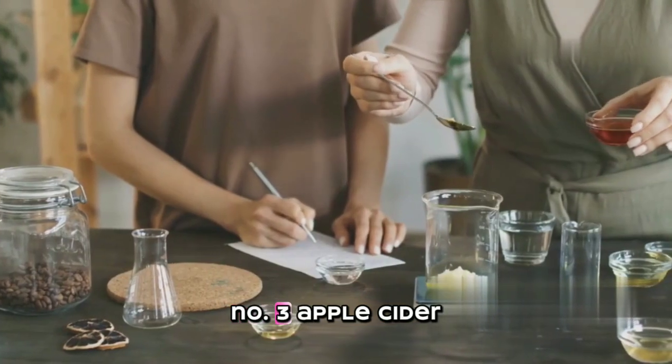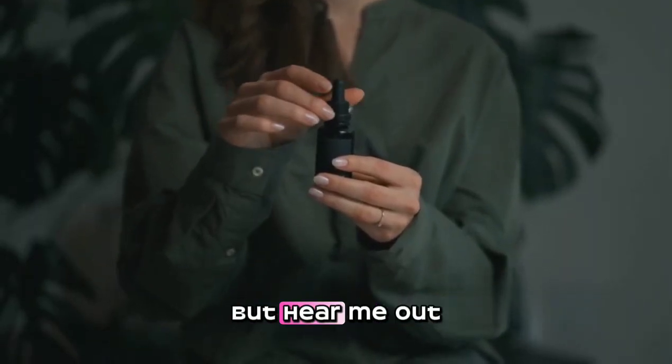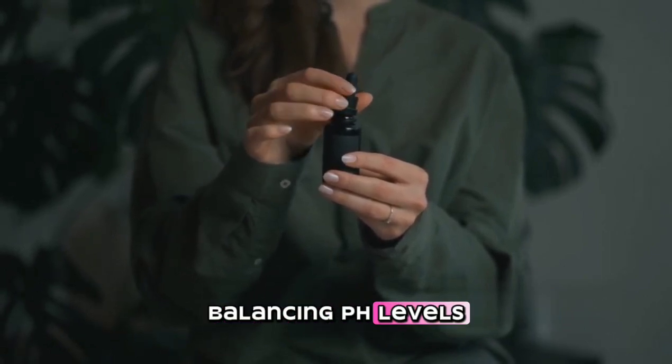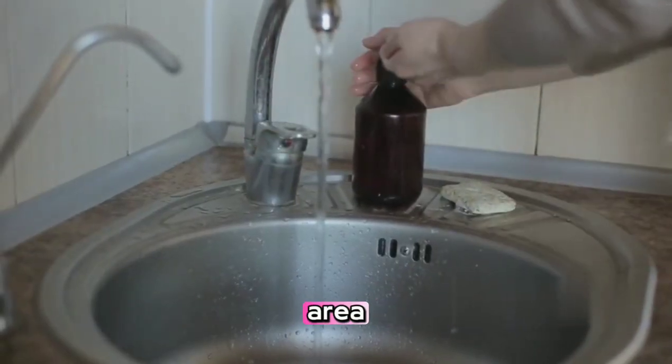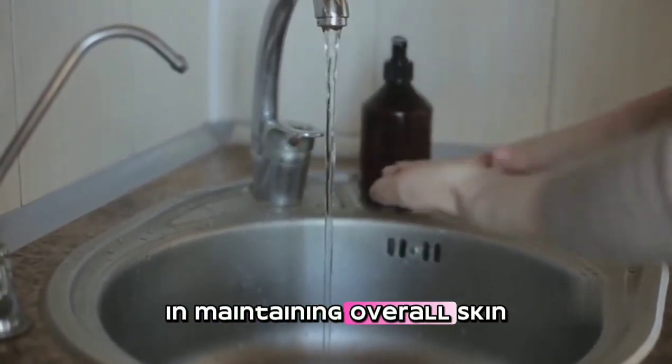Number 3. Apple cider vinegar. Now this might sound a bit strange, but hear me out. Apple cider vinegar is a powerhouse when it comes to balancing pH levels. It helps balance the pH levels of your intimate area. A balanced pH is crucial for preventing infections and maintaining overall skin health.